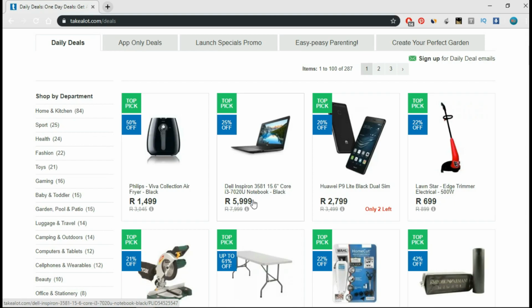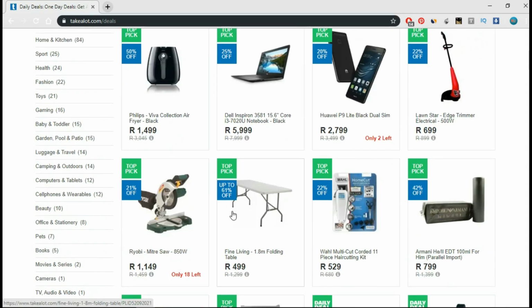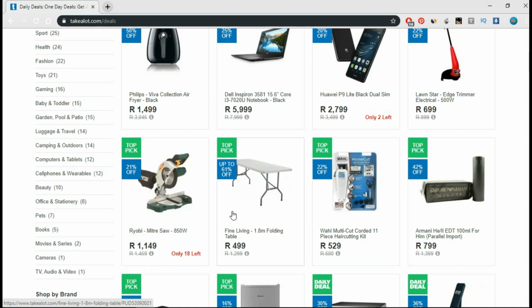Look at this. Look at how much the Dell Inspiron core costs. It's about 6,000 rand you're getting it for. Actually, the stock price is 8,000 and you're buying it for 6,000. You saved 2 grand. It's like keeping 2 grand in your pocket, stashing it in your pocket. That's nice. I don't know about you, but that's gold for me. That represents me.